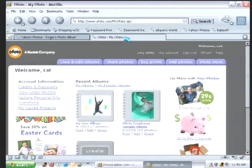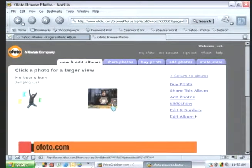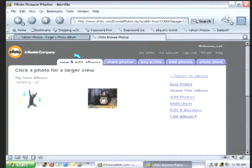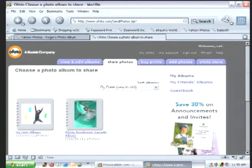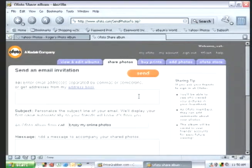Which is nice. But personally, I use what's called OFoto, and this is Kodak's online company. I think they do a really good job, and a lot of people I know belong to this service. I trust them especially when it comes to printing the photos because they are a Kodak company. You get an account, it's free, you upload photos to different photo albums, and when you want to share them, you go to Share Photos, pick which photos you want to share, and enter the email addresses of the people you want.